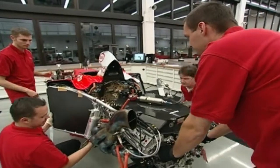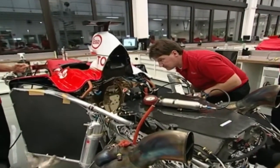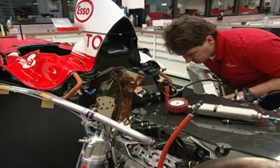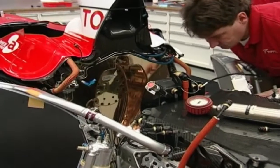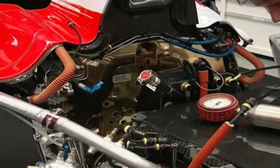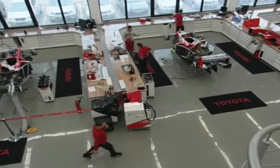To set up a brand new car from scratch takes about 2 weeks. The rebuild after each race or test only 3 or 4 days. All assemblies are dismantled and returned to the respective departments for revision or recycling. At the same time, a new unit has been prepared and can be put in immediately.